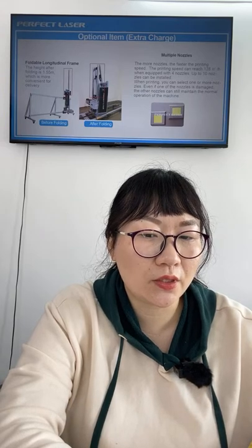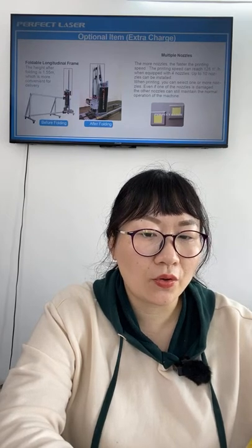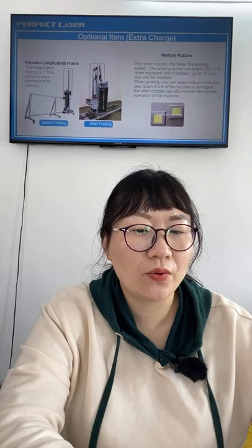For multiple printing heads, it can be customized to 4 printing heads, and up to 10 printing heads can be installed. For 4 printing heads, the printing speed can reach 128 square meters per hour. When printing, you can select one or more printing heads, and even if one of the printing heads is damaged, the other printing heads can still continue to work.